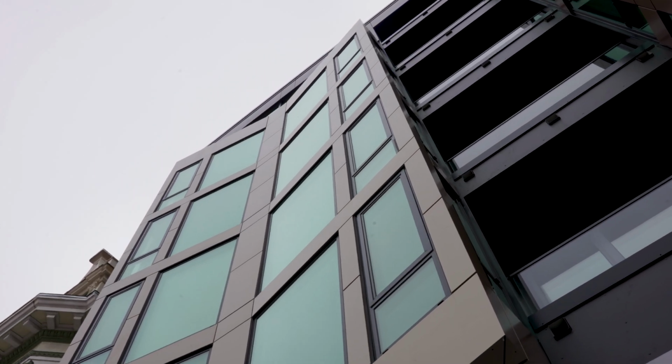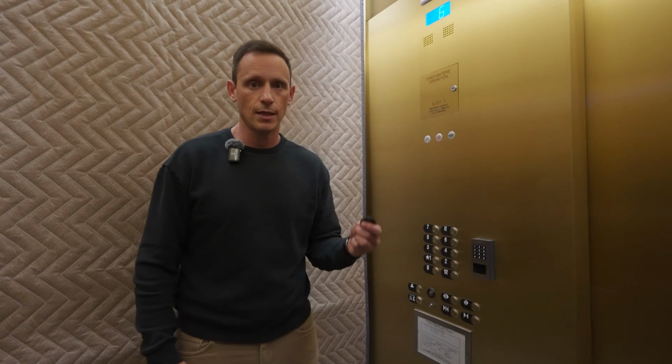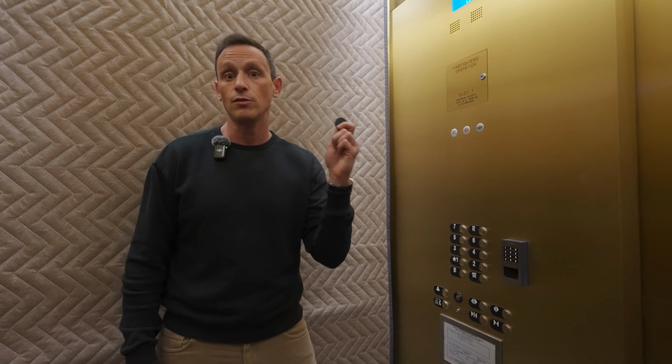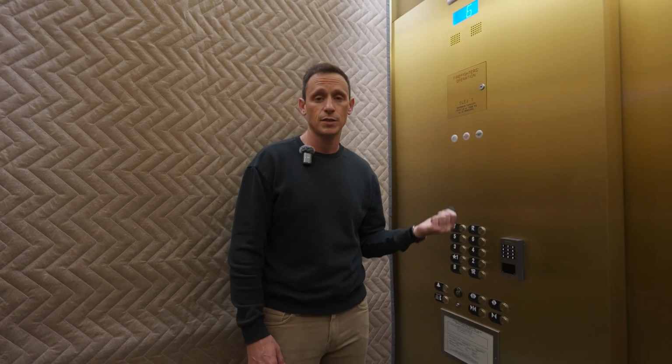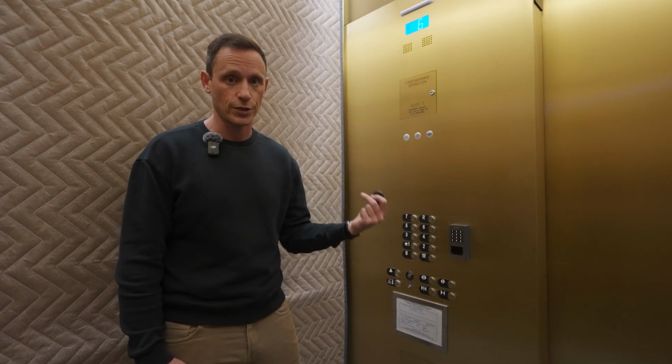These spaces are awesome. Now I'm going to take you upstairs and show you one of the larger units in the building and the views that come with it. So we're in the elevator now, going upstairs, and what you can see is you use the same fob that you use to get into the building to get up to units that are on the upper floors in the building. So it really is super secure.